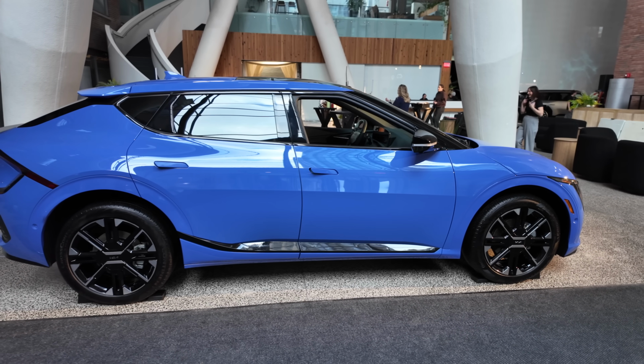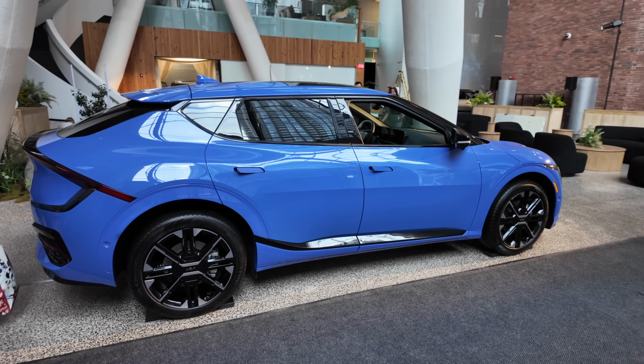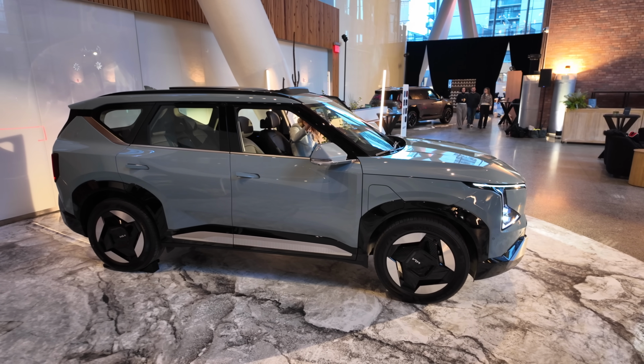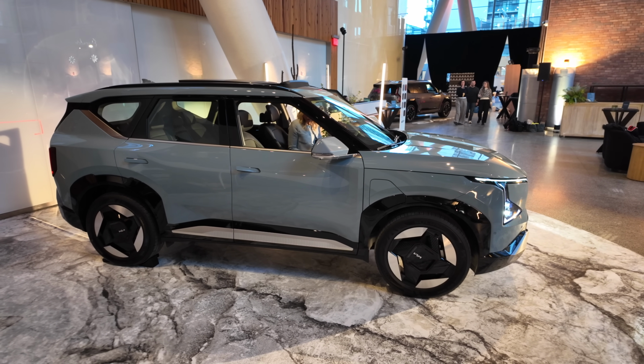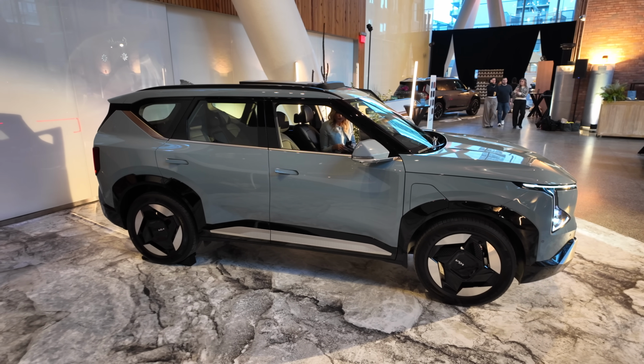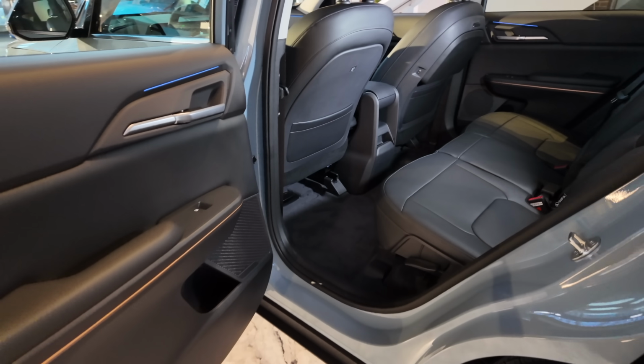I do appreciate the EV6. I know it's won all kinds of awards, international awards. I do find the roof is quite low. So this is going to appeal, I believe, to many, many more people. And I think that's the key. The EV6 has got that sporty vibe to it, and maybe this one is just a little bit more practical for families with its boxy design.